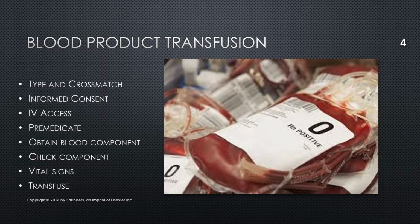Peripherally, you need at least a 20 or 22 gauge, but a 24 gauge can be used if necessary. If we need to administer this blood product rapidly, we should probably use a larger gauge, such as an 18. All central lines can be used for blood transfusions.